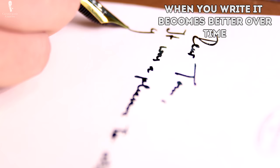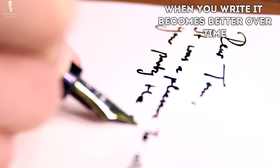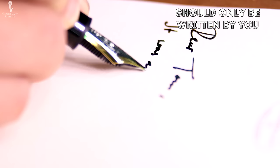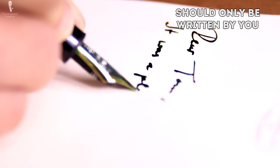Now, when you buy a fountain pen, it's important to remember that it needs to be written in. And when you write in your fountain pen, it becomes better over time. If you hand it over to someone else to write with, it will change the characteristic and it will take quite a bit of time to write it into your hand again. Therefore, a fountain pen should only be written by you, and if you buy a used pen, bear in mind that it has to be written in, that it will take some time.